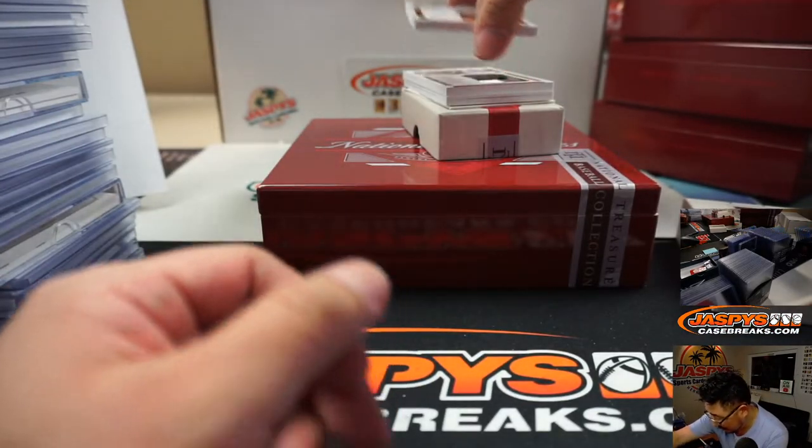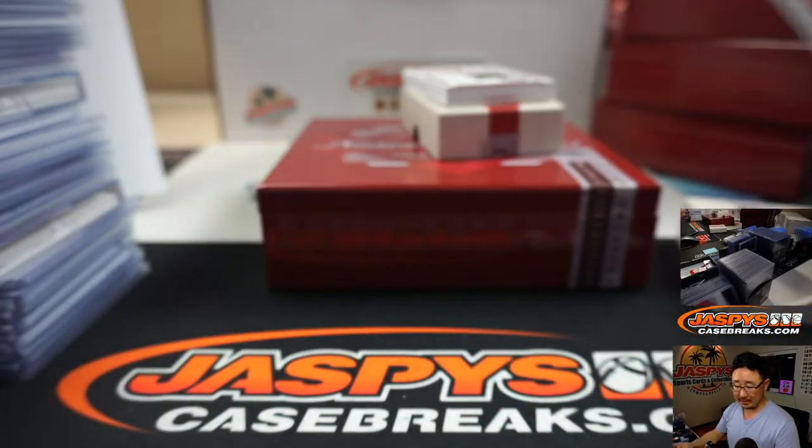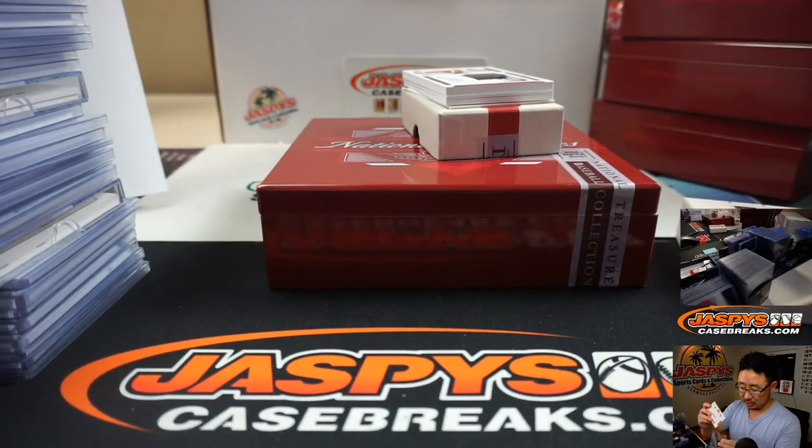All right. Few more to go. We've got Steven Duggar, 37 out of 49, Giants. Kevin S. with the Giants.